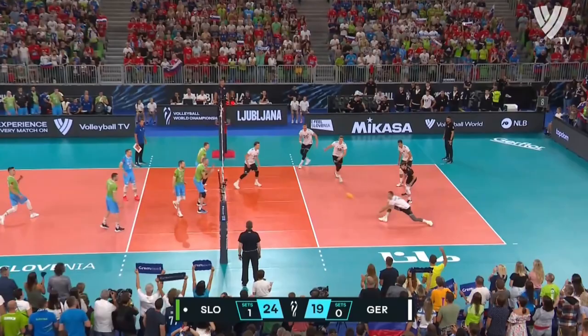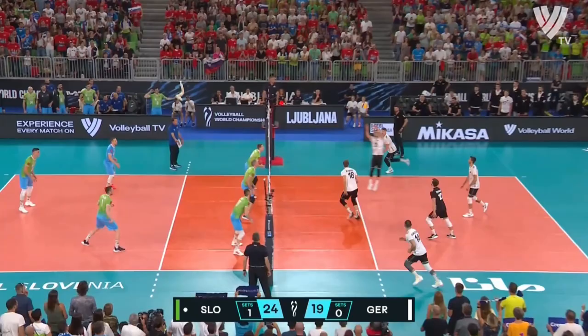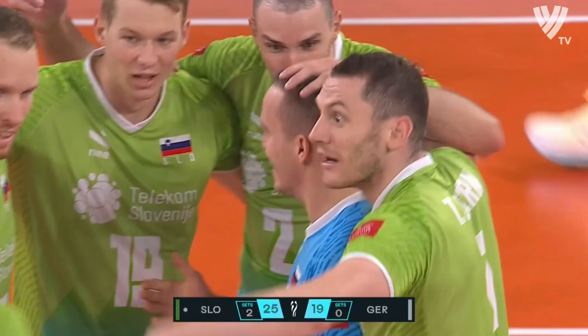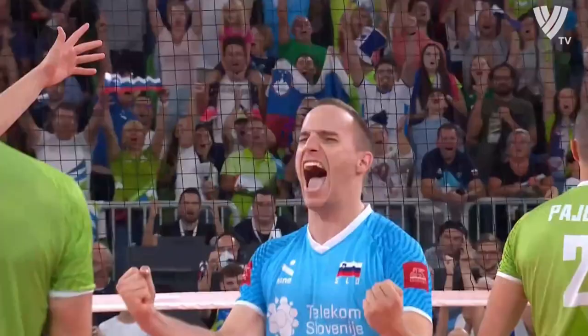Chabuli sends in a dipper. Oh, what a rescue that was from Kovacic. And Štern with the set, but it's free ball, Germany. Karlitzek will take him on, and again Kovacic is the right man in the right place, and it's finished by Tonček Štern. Outstanding defense, transitioning into a big swing from Tonček Štern. Got to 20 points. Here's another one where they failed to hit the 20, but again, Slovenia, outstanding.